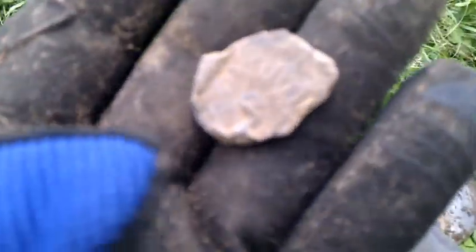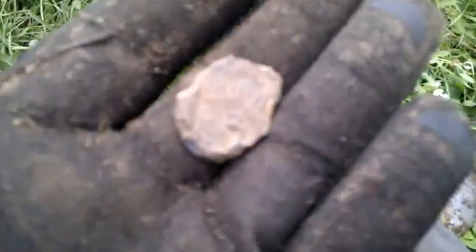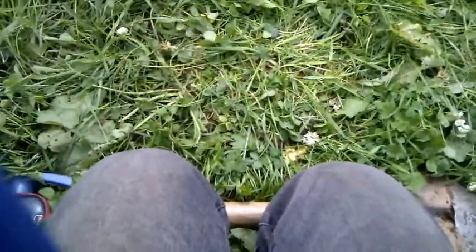I did think for a second it was a Roman coin, but I don't think it is. Oh well, I'll find out later anyway. Okie doke. On to the next one. In a bit.